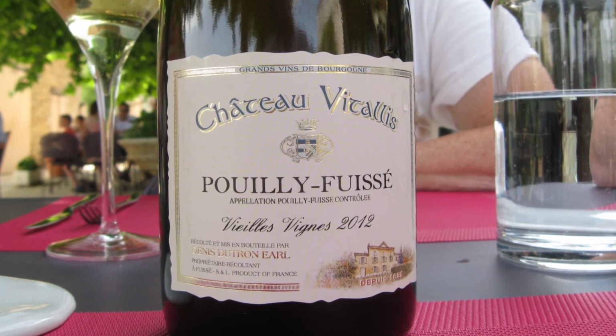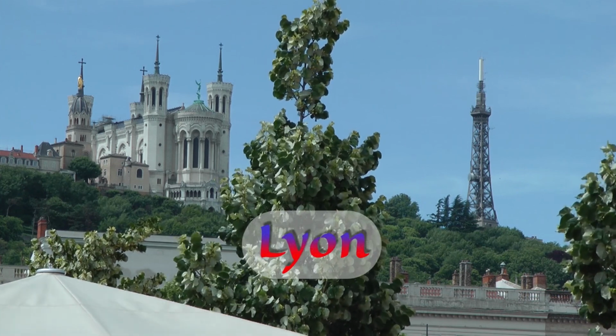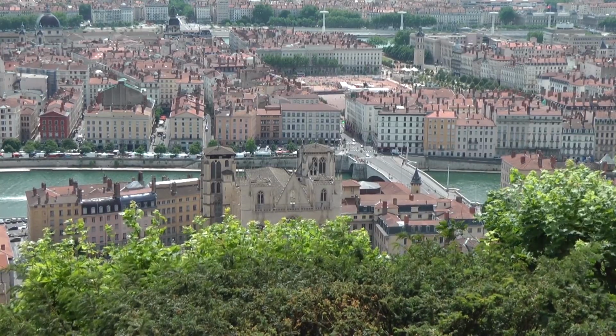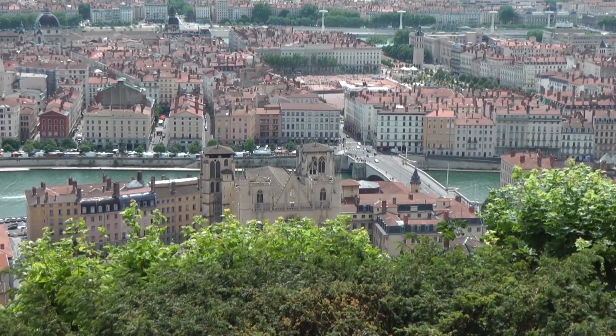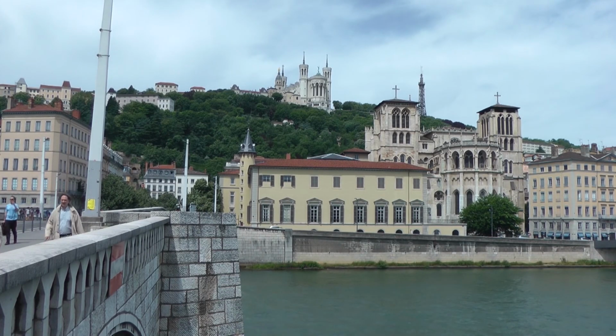As nice as the countryside was around our gîte, there was much to see in Lyon, so we went there on 5 of the 7 days we spent in this area. An interesting walking tour of Lyon starts in the main plaza, the Place Bellecour, in the center of town, seen here.